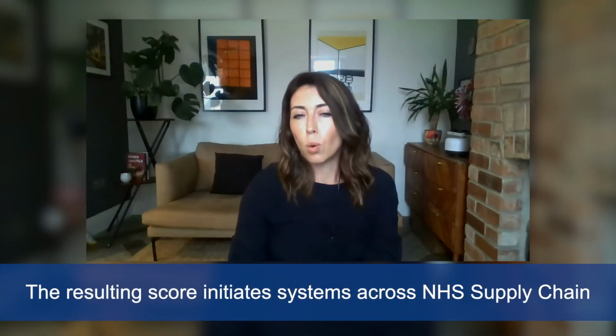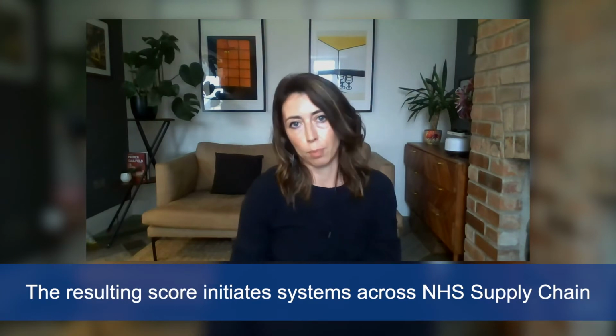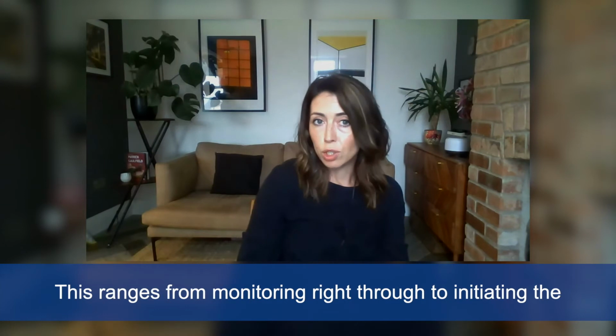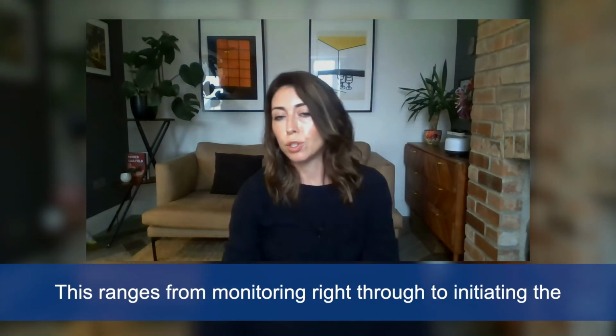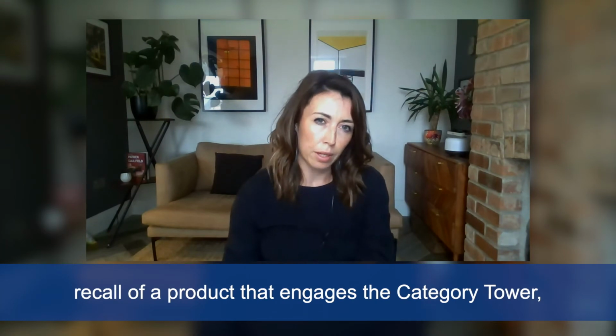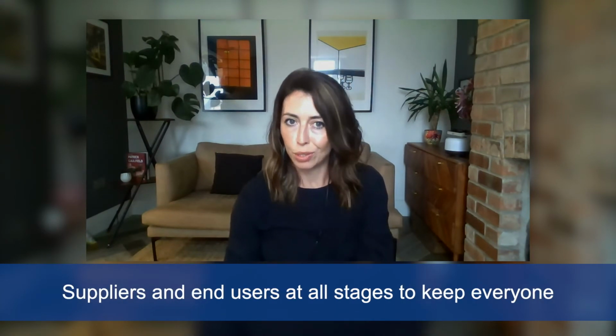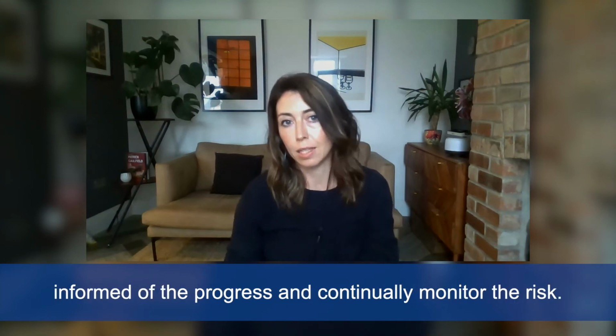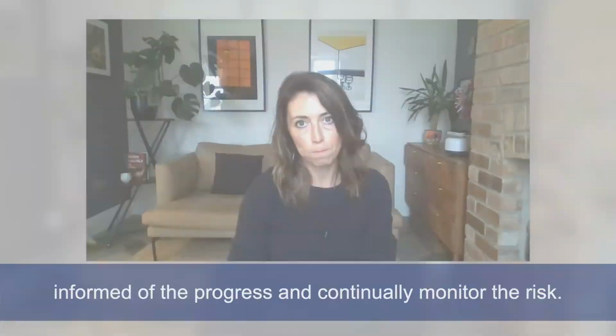The resulting score initiates systems across NHS Supply Chain in the response to contain the identified risk. This ranges from monitoring right through to initiating the recall of a product, but engages the category tower, suppliers, and end users at all stages to keep everyone informed of the progress and continually monitor the risk.